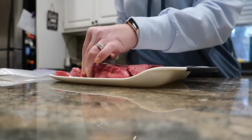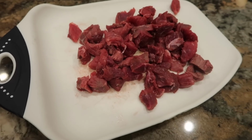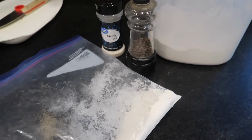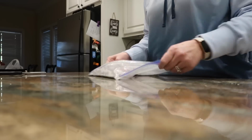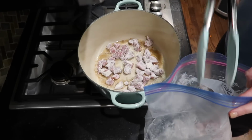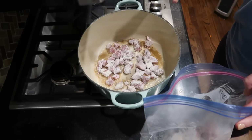I cut up the rest of my stew meat into smaller pieces. So it was half of that package of stew meat, and I just cut it up into smaller pieces. And I dredged it in a mixture of 1/4 cup of flour, 1 teaspoon of garlic salt, and about 1/4 teaspoon of cracked black pepper. And now I am just browning that in 2 tablespoons of butter over medium heat.